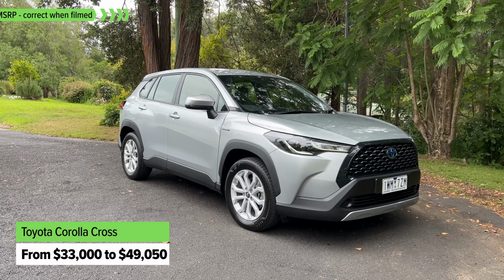As I mentioned, two options available in the HRV. The entry level version, the petrol powered one, has a 1.5 litre four cylinder petrol engine. You'll see the outputs for it on your screen now. They are okay, but not setting any new standards. And there's a CVT automatic, and it's front wheel drive as well.